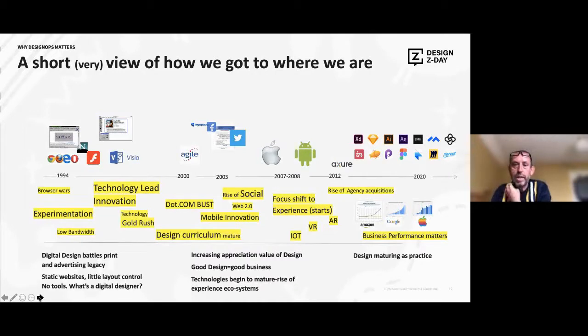Moving forwards into 2012 and beyond, because of this understanding of design and the value of design, you had the rise of agency acquisition. So a lot of the big consultancies began to acquire agencies because they saw that design was an integral part of the product story. What we've had in the last few years is a lot more tools available to designers, and this reflects the importance of design in the workflow in delivering great experiences.